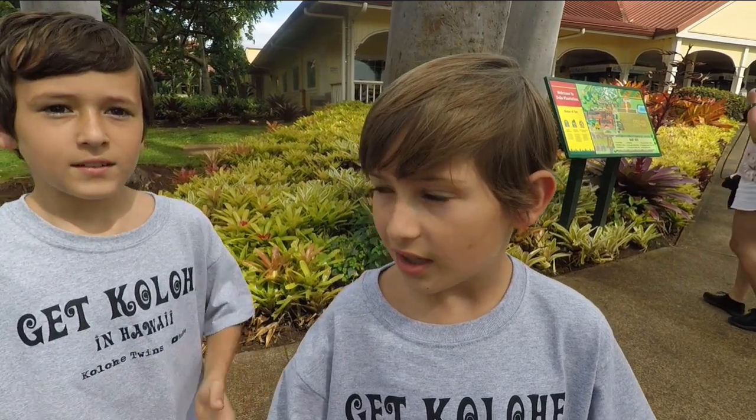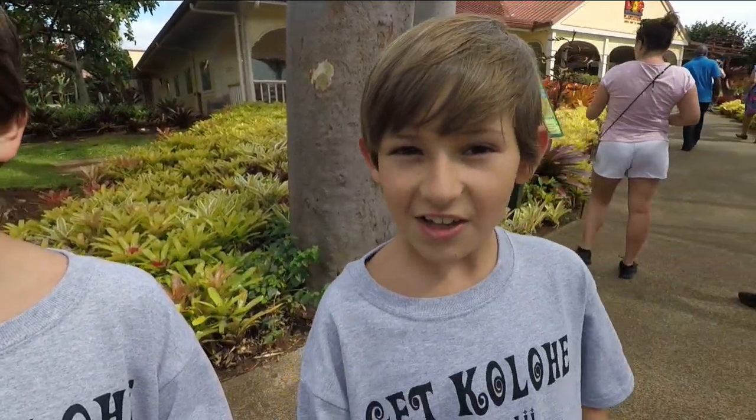Today we are going to do stuff here at the Dole Plantation, like try out some foods, especially some ice cream. I really like ice cream, so that's something I'm very excited about. Let's go get Kolohe.